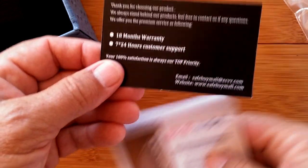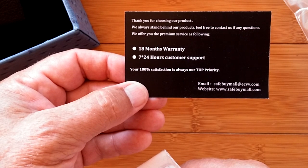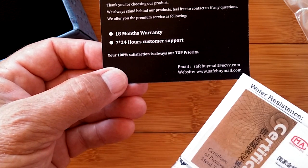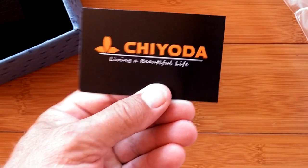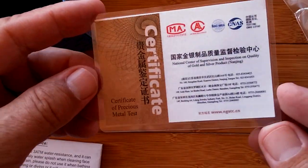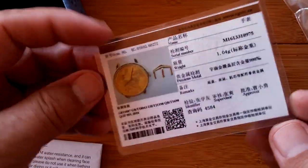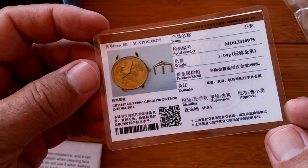We have some paperwork that comes with it, including an 18-month warranty, 24/7 customer support, 100% satisfaction guarantee. Got email and a website for this. Chiyoda, living a beautiful life. Look at this. I've got a certificate in here, Certificate of Precious Metal Test. They've actually verified that this is 24 karat gold in the buckle and in the watch face itself.